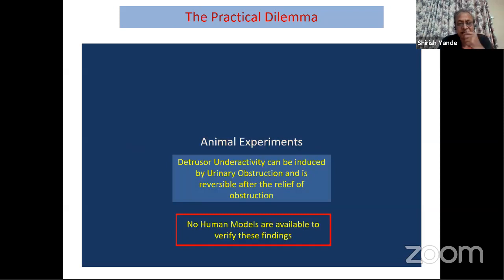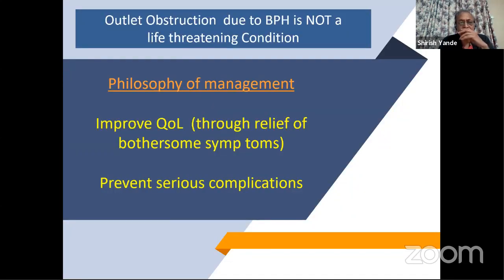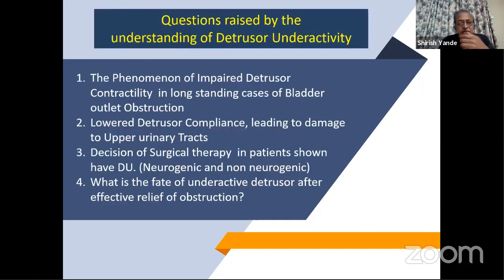But animal experiments have shown, in rabbits, which I came across very recently, that this detrusor underactivity can be induced by urinary obstruction, by tying knots around the bladder necks in the rabbits, and is reversible after relief of obstruction. Unfortunately, we don't have any human models available. As Paul has said, if we continue doing it in a community for a large and longer time, we may be able to see. But we don't have models to verify these findings. So I think the philosophy of management, because bladder outlet obstruction is not a life-threatening condition, is to improve the quality of life and prevent serious complications such as stones, diverticula, infections, and so on.